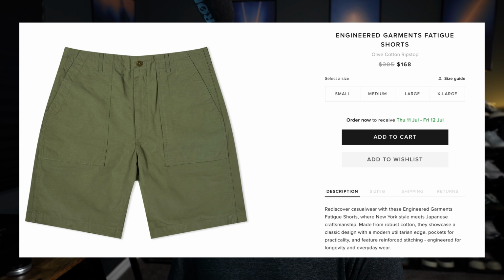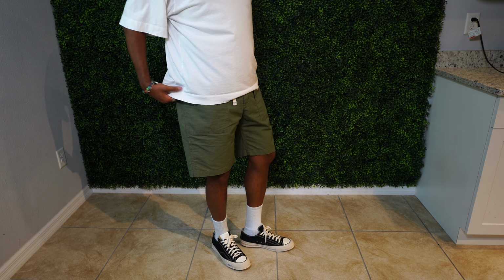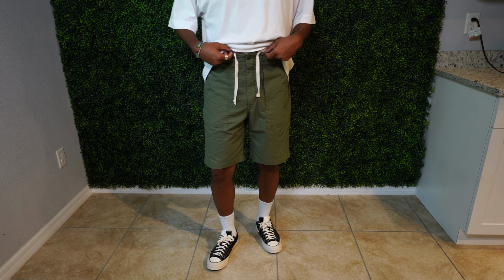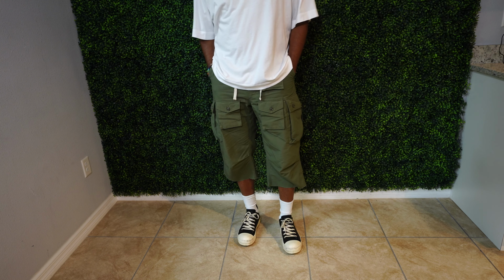Next up, we have some fatigue shorts from Engineered Garments. I am a huge fan of Engineered Garments. Ended up picking these up probably over a year ago. I don't know if I've shown them on the channel or not before, but this green pair does get added into the rotation pretty frequently every summer. And I also have a pair of FA cargos that I ended up cutting off into shorts.